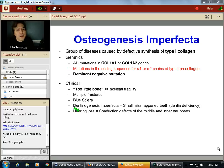Now let's read this one. Osteo means bone, genesis means formation. Bone formation is imperfect. We don't make the bones properly. This is a group of diseases caused by defective synthesis of type 1 collagen. Remember, most of the organic matrix was made of collagen. Unfortunately, without collagen type 1 being made properly, your bones are going to be very weak, and you're going to get thousands of fractures. You're going to get deformities and fractures.